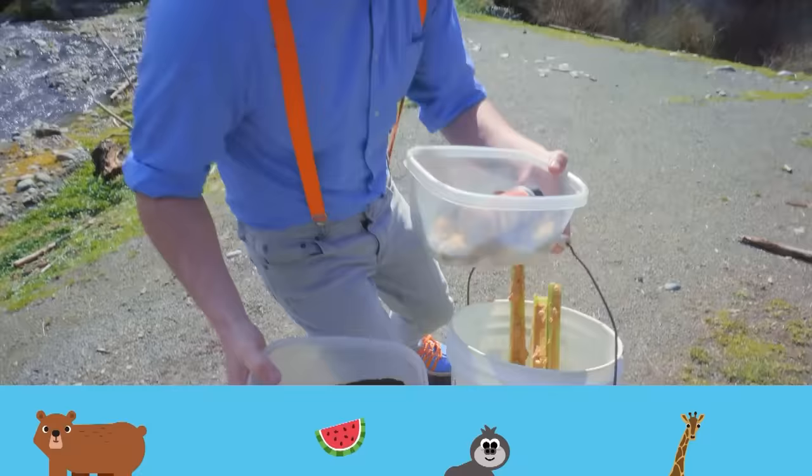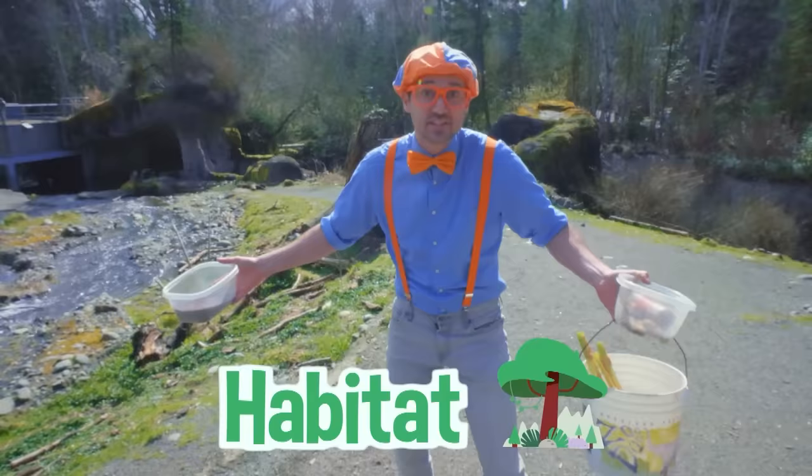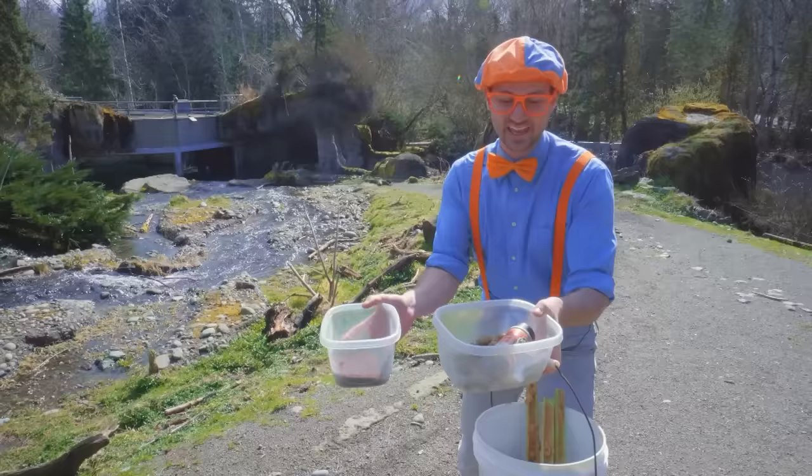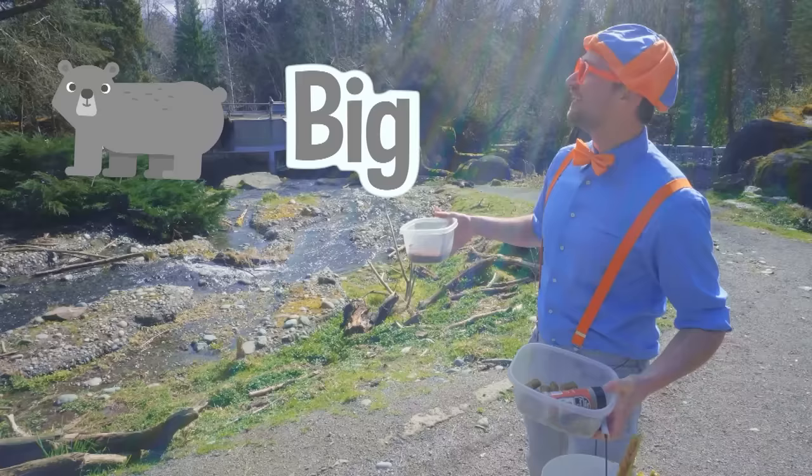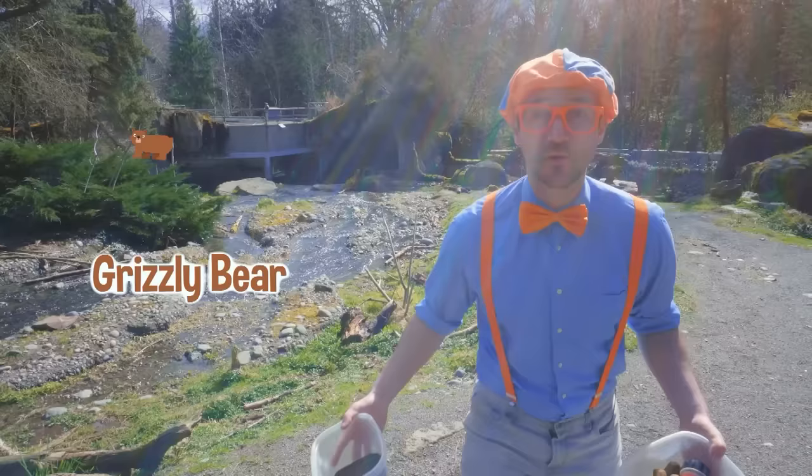Whoa, look at this place. Yeah, this habitat looks like Alaska or the Pacific Northwest. Or Canada. Yeah, and I have some enrichment for this animal. But hey, let me have you guess what animal this habitat is for. Yeah, it's a bear. It's a real big bear. Oh, it's brown. Yeah, it's a grizzly bear. Whoa, that is so crazy.